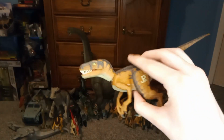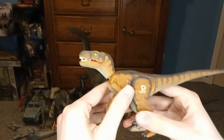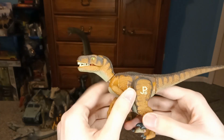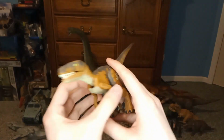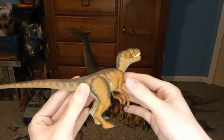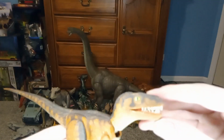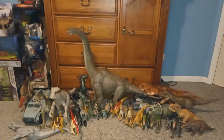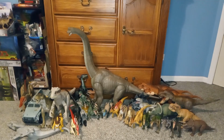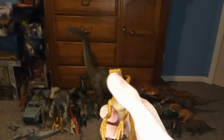Here is the original Jurassic Park Velociraptor. The action feature kind of works, I say very loosely. But I really like the way this one looks. It's a pretty standard position. The head's a little cartoony, but it's perfect 90s, and those proportions are very nice overall. Next we have, it kind of looks similar, a Mattel Jumping Raptor from 2018.